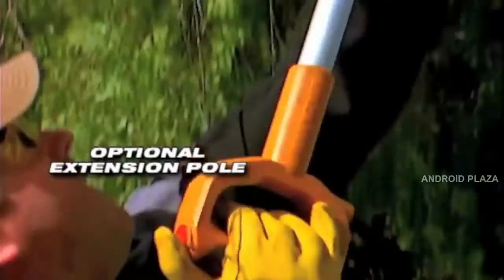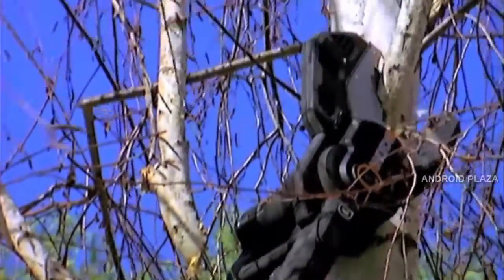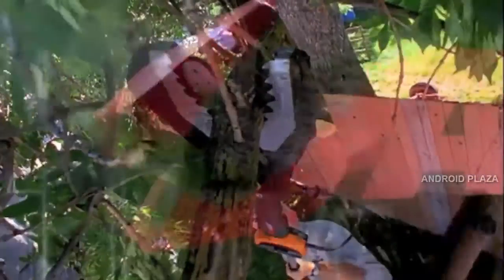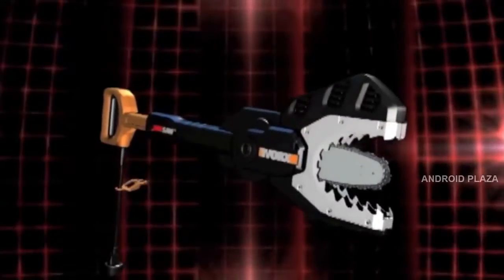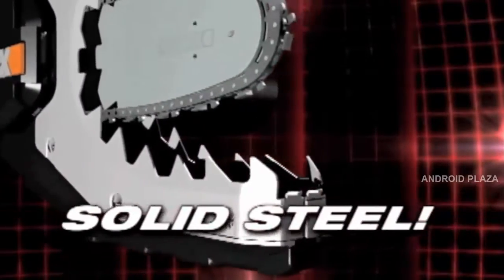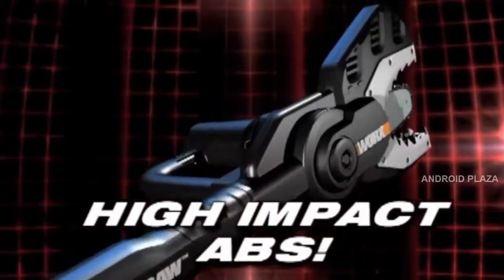Using the optional Jaw Saw extension pole, you can make cuts high up in the air while standing firmly on the ground. The Jaw Saw can easily reach up to 12 feet. The Jaw Saw is durable and built to last. The jaws are solid steel. The housing is high impact ABS.